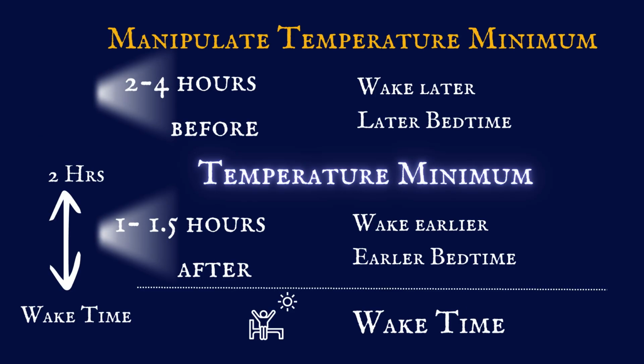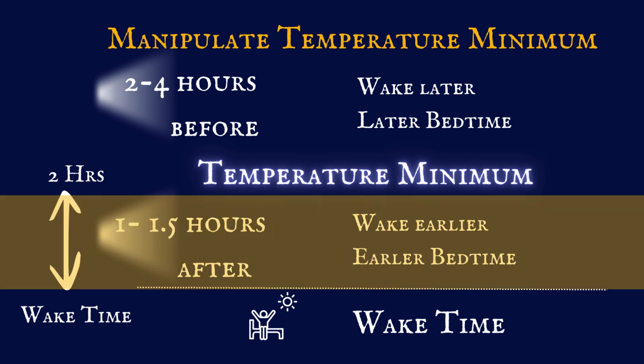For example, if you will be traveling east, you will be waking earlier and going to bed earlier than your current circadian rhythm is accustomed. So 1, 2, or 3 days before your trip, depending on how many time zones you will be advancing, get bright light into your eyes after your temperature minimum by getting up an hour or an hour and a half earlier and exposing your eyes to bright light and begin your day as you normally would.